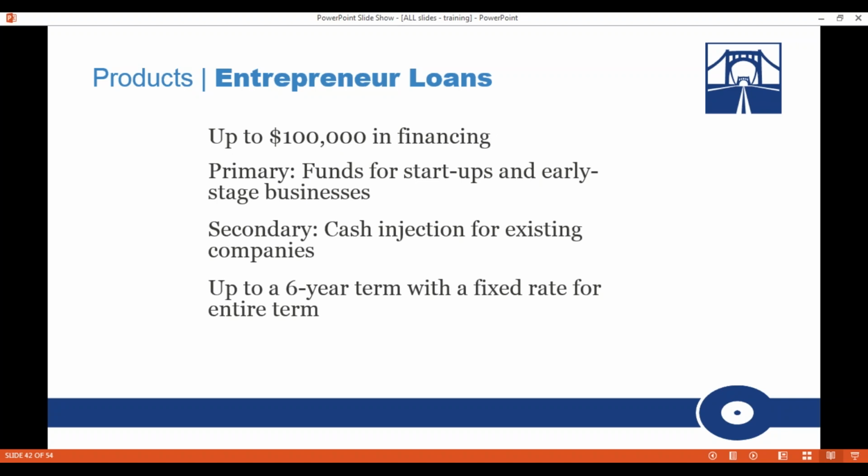Secondly, we can look to work with existing businesses that are looking for a cash injection for inventory, for working capital, to hire people. And typically the terms of these loans, we can offer up to a 6-year term with fixed rate financing.